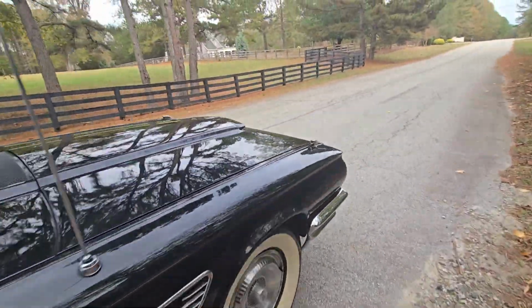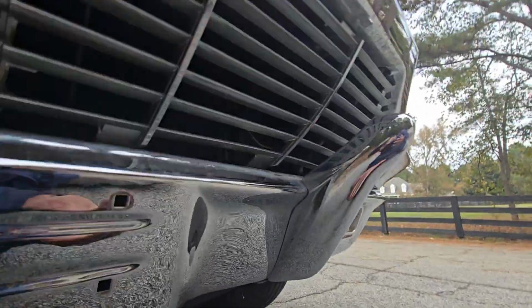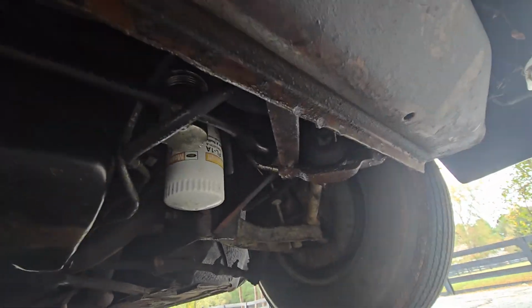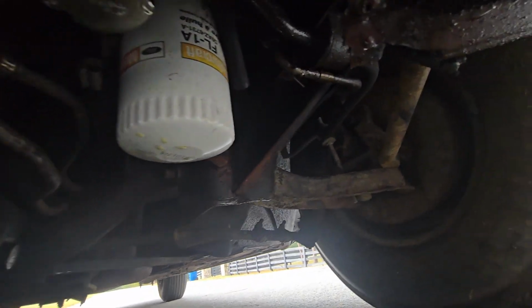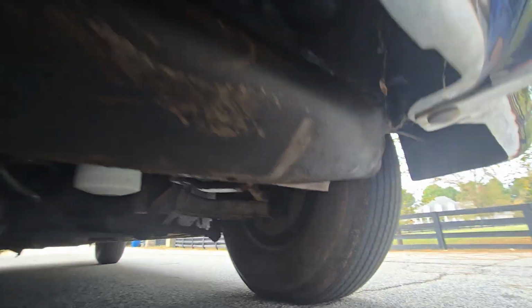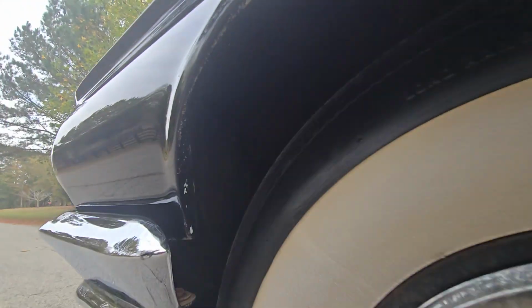Running a little bit long on my video. I definitely wanted to try to keep it under 15 minutes, but they get up underneath real quick. I haven't noticed any leaks. I haven't noticed any, like I said, major rust. We've got some Georgia red clay. Inner fender wells appear to be rust-free from what I can tell from here.